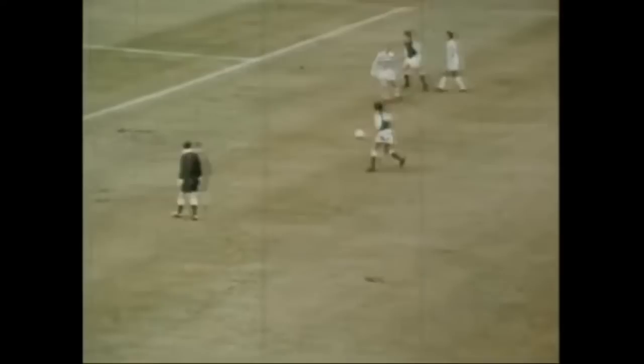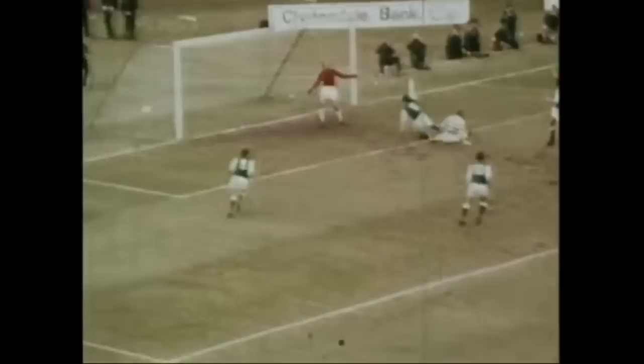Edwards back to Stanton. Room for a shot. Comes it through. Edwards is onside, out in front. Chance for Harper, and it's a goal.